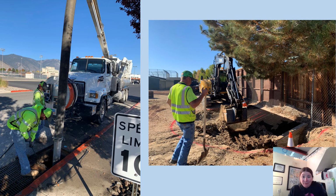So to get to the implementation part, the first part where we started is we brought in our Vector truck. This is the Douglas County Stormwater Maintenance staff, and they started off the project by cleaning all of the drop inlets within the school so that we could start with a fresh slate for that. And that was provided by Douglas County as a match proponent to this grant.